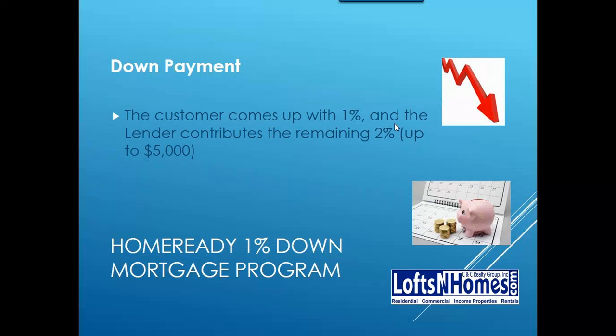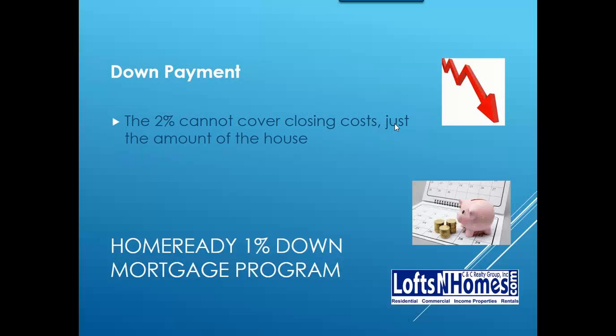The customer's contribution is 1%, and the lender's contribution is 2%. So how the program works is that the total contribution is 3%, broken down by the customer at 1% and the lender at 2%. The lender gives 2% down, which can go up as much as $5,000 towards the purchase of a home. And the best part is it doesn't have to be paid back. This is a Fannie Mae conventional program, and like I said before, it encourages people to put down the least amount of money for purchasing a new home.